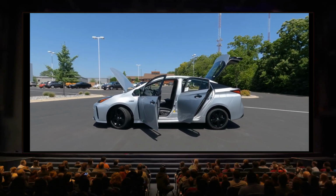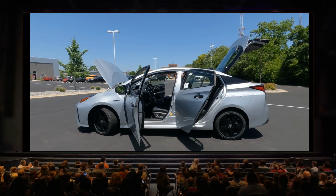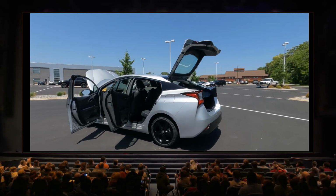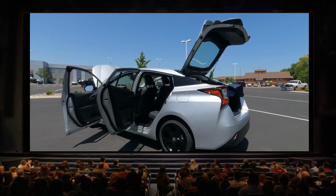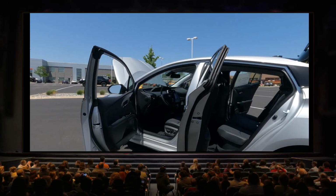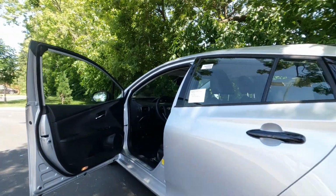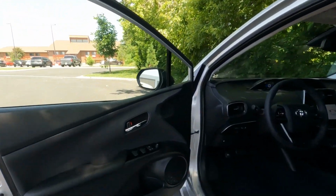In today's vehicle video, we've got the 2022 Toyota Prius XLE Nightshade Edition. In this video, I'm going to go ahead and dive inside and show you all the great interior features. Let's get started here on the driver's door, and talk about some of the features.